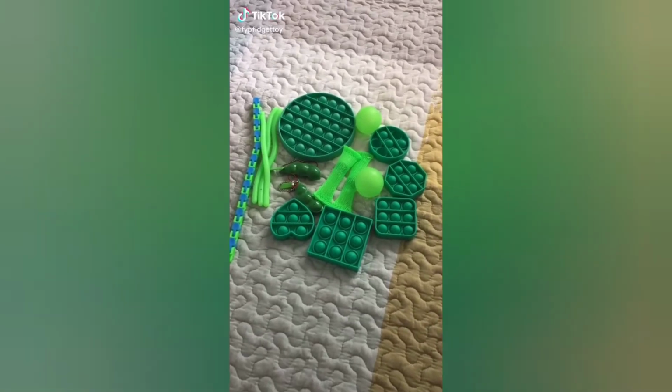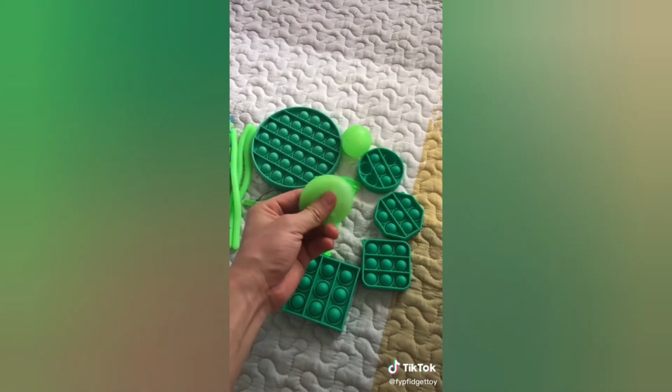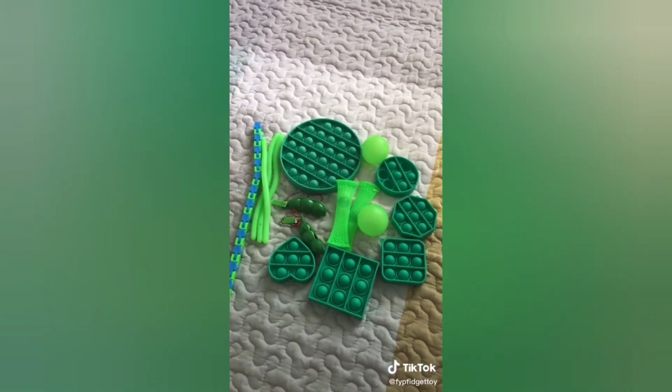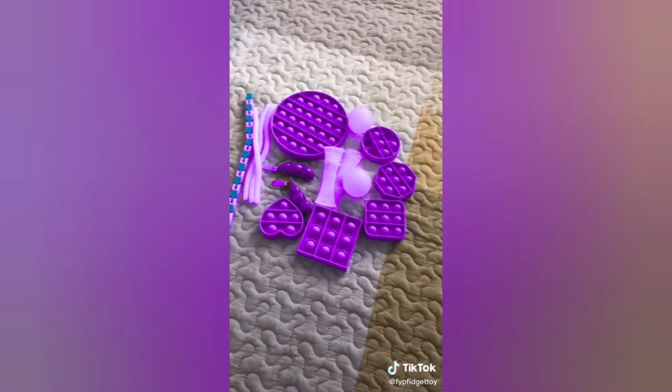So this filter turns anything green to purple, and since we have a very green backyard, I thought I would try it. Okay, here we go. Ooh.